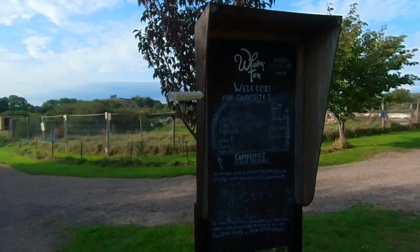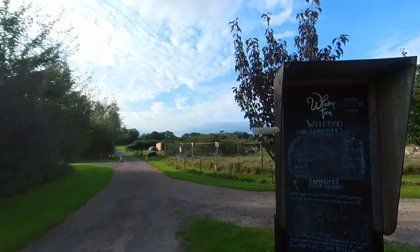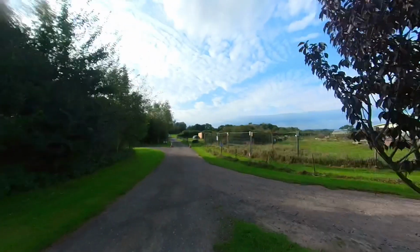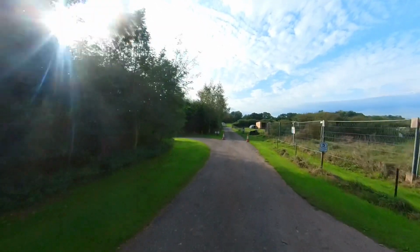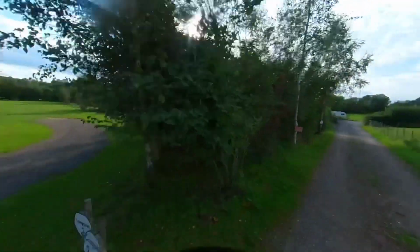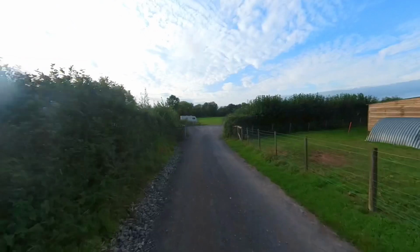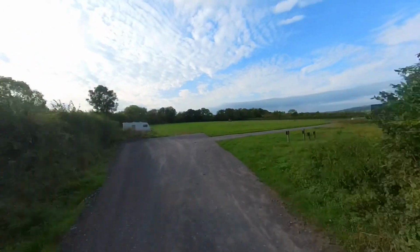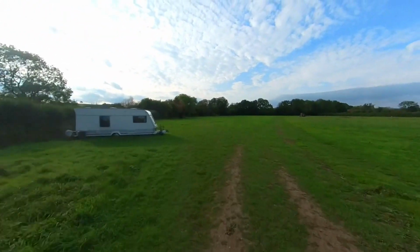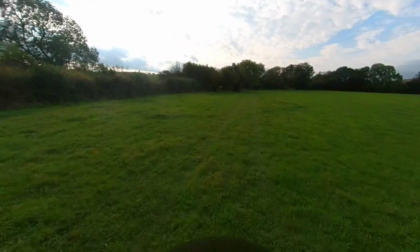Pausing. Not campsite. Oh, okay. Oh, well, that's good. Resuming. Campsite 1. Campsite 2. This here open meadow.